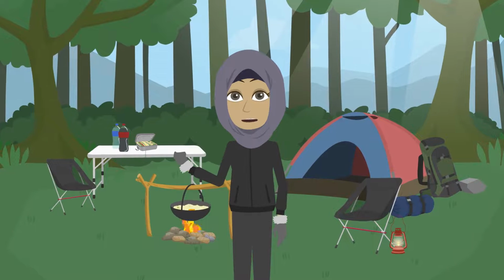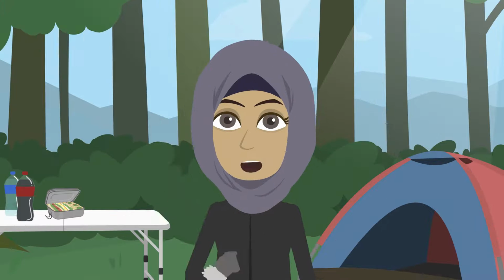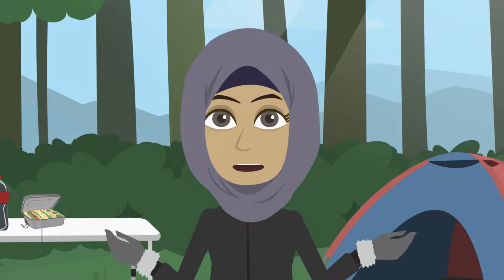Teaching kids good manners for guests is crucial in today's society. It's never too early to start. Here are 10 tips to help your child become a gracious host.